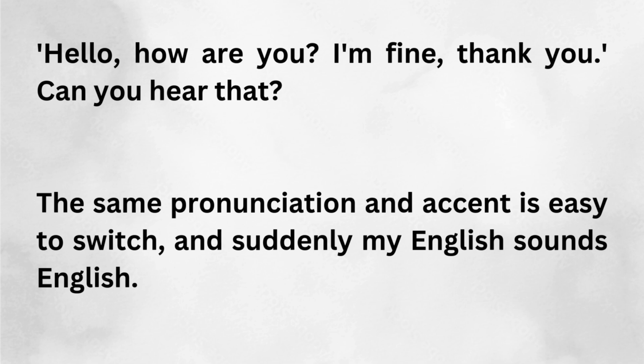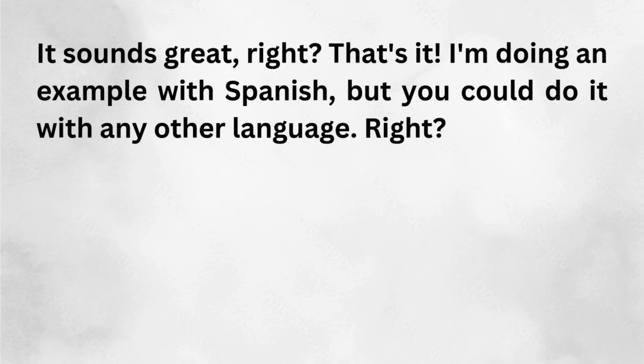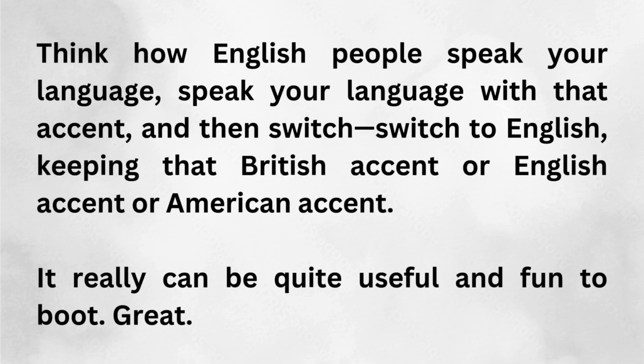The same pronunciation and accent is easy to switch, and suddenly my English sounds English. It sounds great, right? That's it. I'm doing an example with Spanish, but you could do it with any other language. Think how English people speak your language with that accent, and then switch to English, keeping that British accent or English accent or American accent. It really can be quite useful and fun to boot.